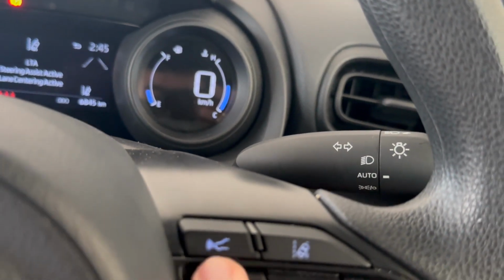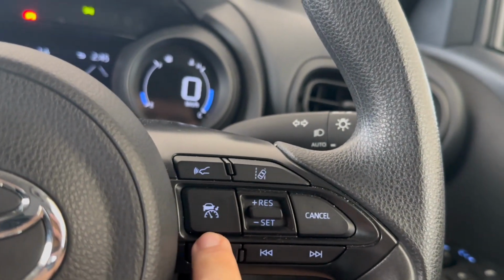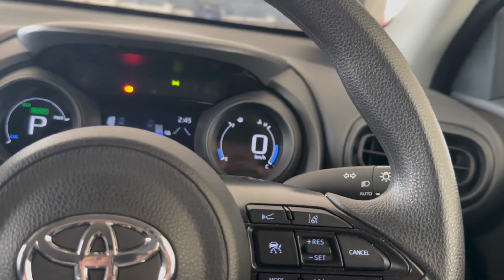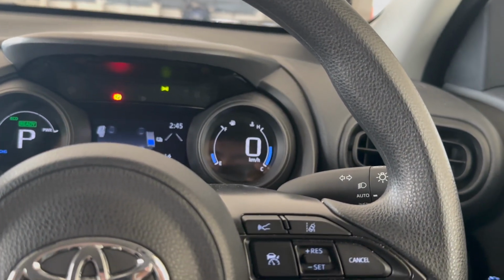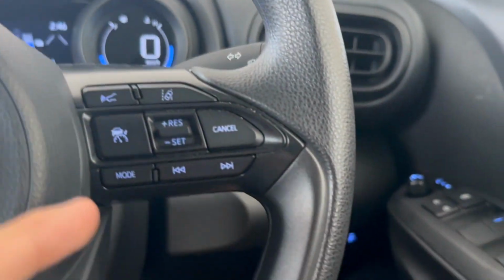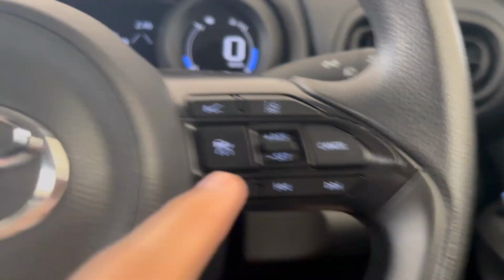Then you've got this button right here. If anyone's wondering, if you're in cruise control, you can actually adjust how far you want your car to be from the car in front of you. And this is just your switch to control the radio itself.